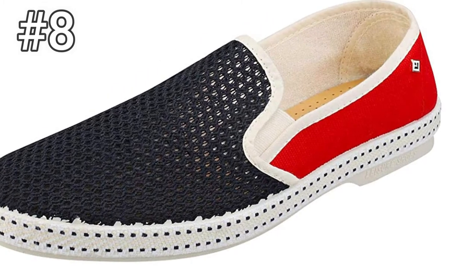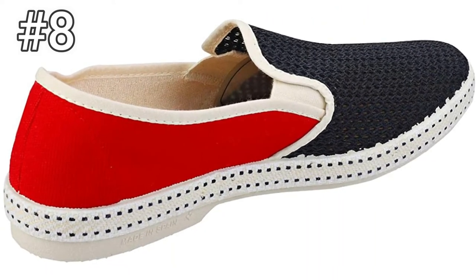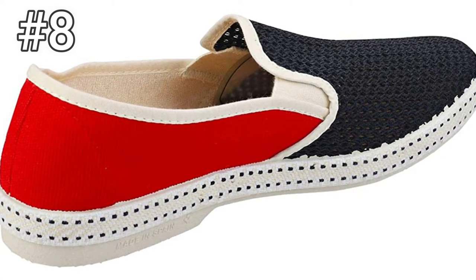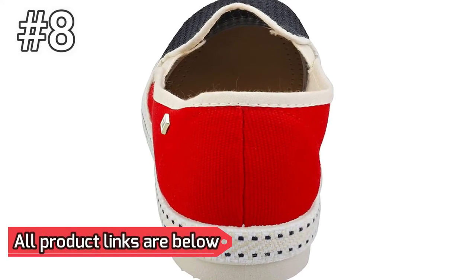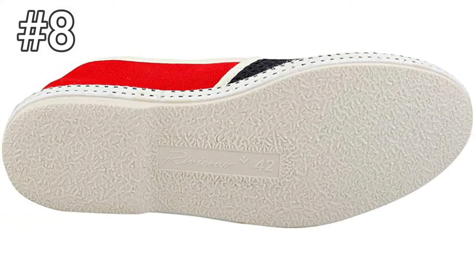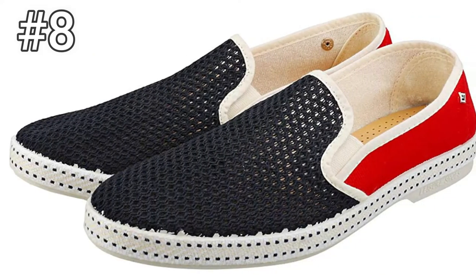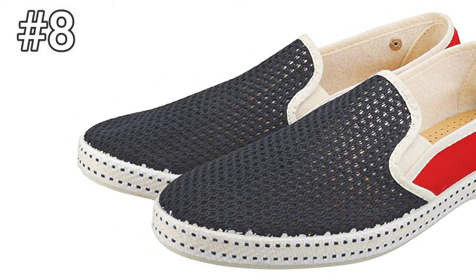Number 8. Riviera's Espadrilles. If there's one brand of loafers that resonates with fashion-forward gentlemen on every continent, it's Riviera's. They're regularly crowned the best summer footwear by the likes of GQ and Esquire, and they stay true to the original espadrilles that were immortalized along the Italian and Spanish Rivieras in the 1950s. Riviera's espadrilles are handcrafted in Spain with soft sheepskin soles, moisture-wicking terry cloth linings, and ventilated cotton outsoles, the perfect combination for warm summer days.